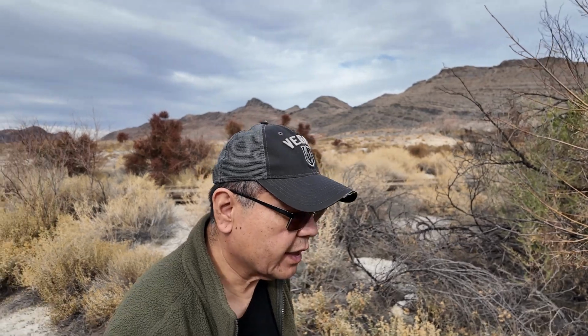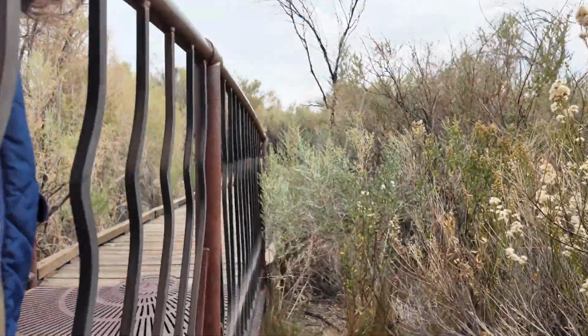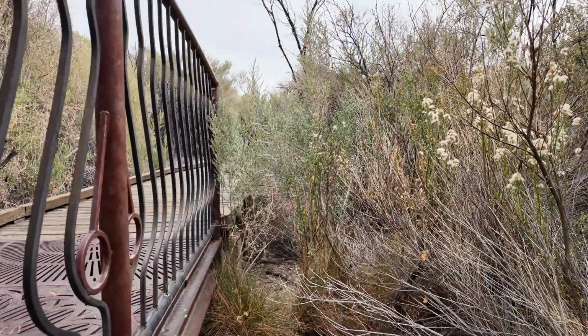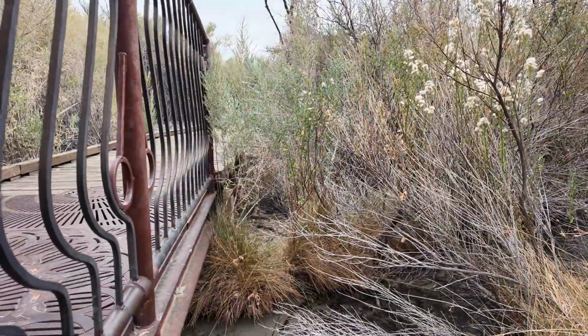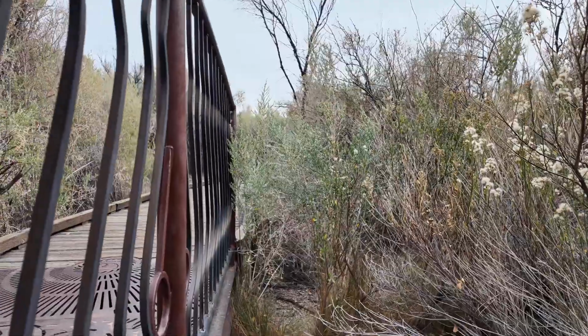But the water's so clear, we can only see it with the zoom on our camera. Oh, look at that. There's water right there. Natural spring. So crystal clear. Yeah, look at that. You can see right to the bottom.